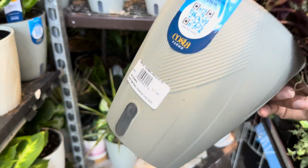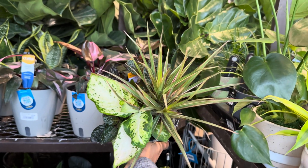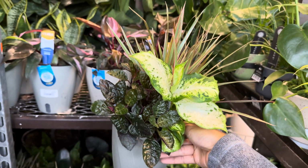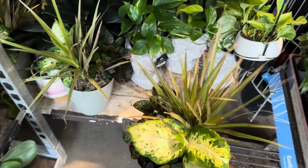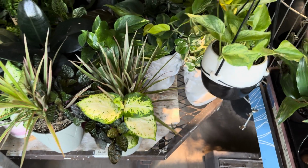And then $17.98, we have a combination planter. This is a Lowe's exclusive where they have Costa Farms creating these combination planters. I'm not necessarily the biggest fan of these. Now, if it was a bunch of Aglaonema in a combination planter, I would totally buy it any day.